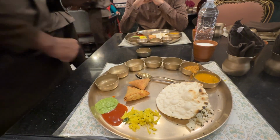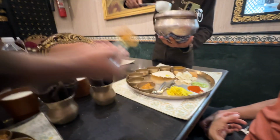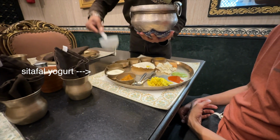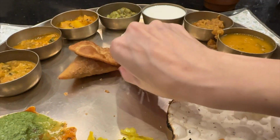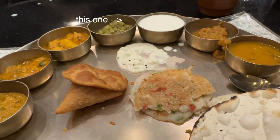My favorite new find was this yogurt made with sitaful. It's custard apple in English, but that honestly didn't help me at all. It's this mildly sweet fruit with a distinct flavor. It's hard to describe, but you should definitely check this place out.